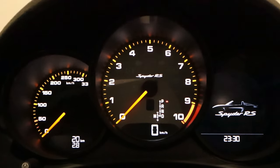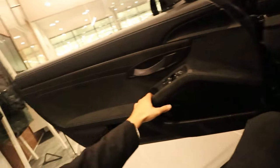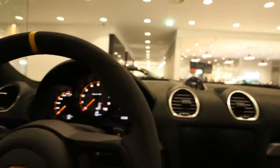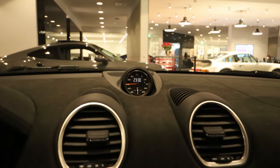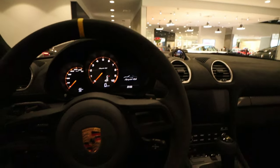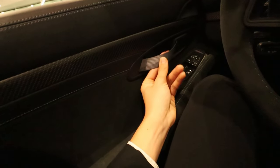Wow. To see the revs go all the way up to 10,000 is quite a unique view. Let's close it. This is a vehicle I can quite see as a business vehicle to drive to work, the Porsche Spyder RS. It just sits so low, and then we've got this clock sitting on the dashboard, if my camera wants to focus, which is quite classy and just gives that authentic Porsche feeling. Also with these straps to close the door. Wow. Small net to put some things in here.